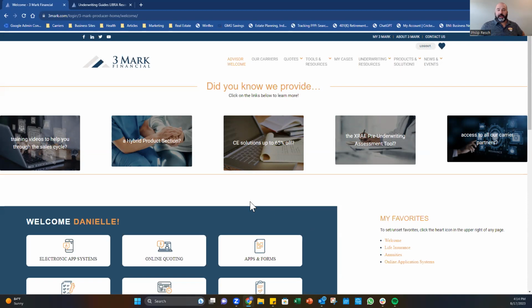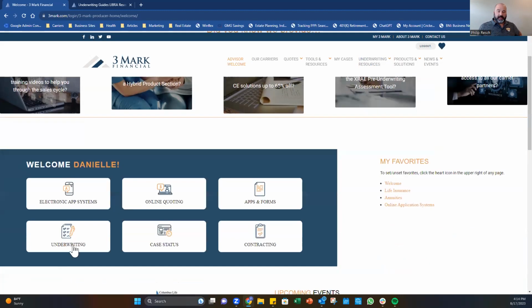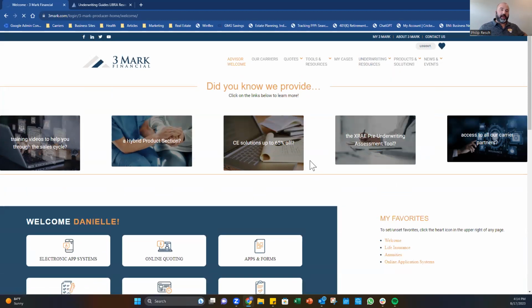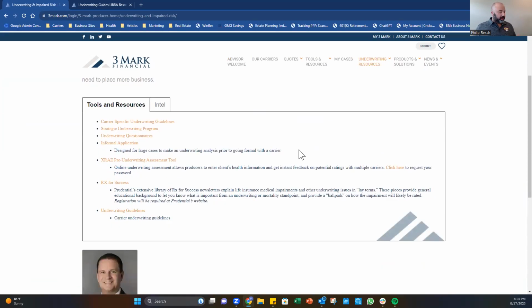But once again, we're focusing on underwriting today. So you could either click on the underwriting tab here, or you'll see a slew of different spots here for underwriting and what you can do. I usually go to this drop down because I know a specific location where I want to go. But if I click down here in the underwriting tab, or if I highlight up here and go to underwriting and impaired risk, they both go to the same place. And so here on the site, you have a lot of extra information at your fingertips that you wouldn't get if you were at certain other places, so to speak.